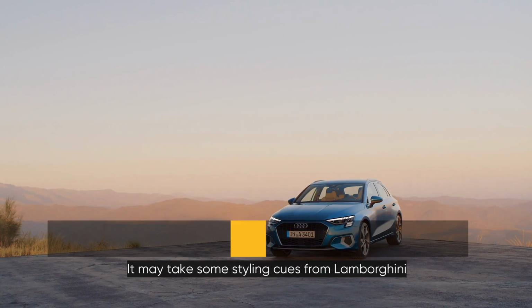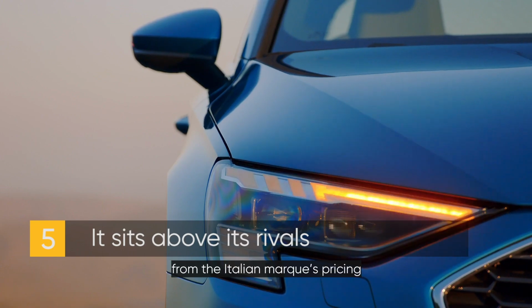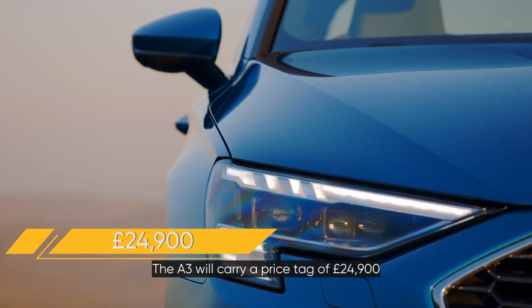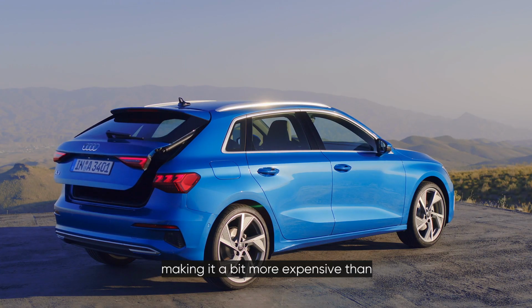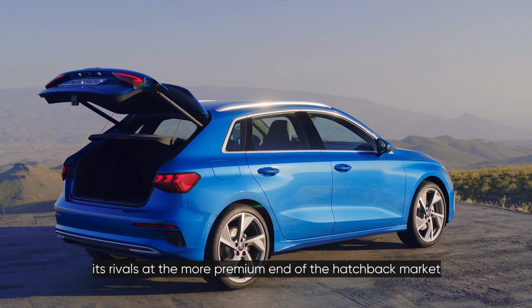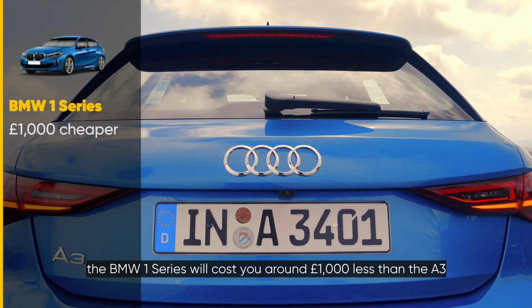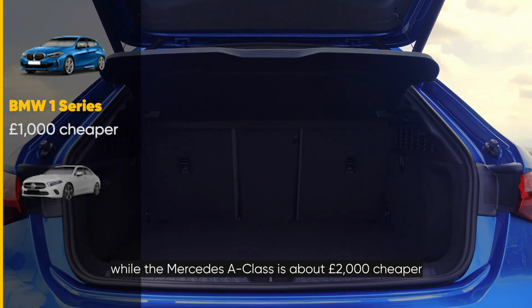It may take some styling cues from Lamborghini, but it thankfully doesn't take inspiration from the Italian marque's pricing. The A3 will carry a price tag of £24,900 when it goes on sale in the summer, making it a bit more expensive than its rivals at the more premium end of the hatchback market. For example, the BMW 1 Series will cost you around £1,000 less than the A3, while the Mercedes A-Class is about £2,000 cheaper.